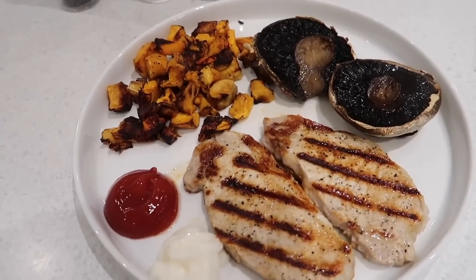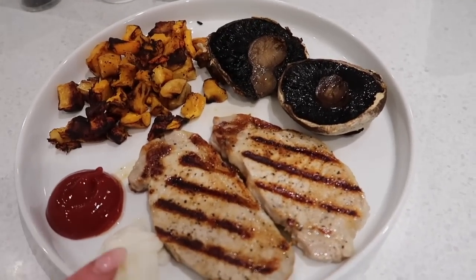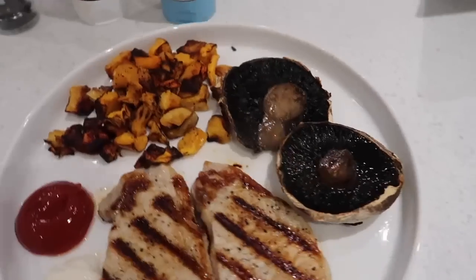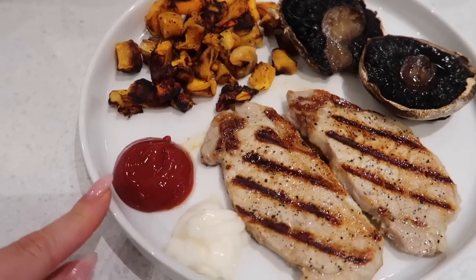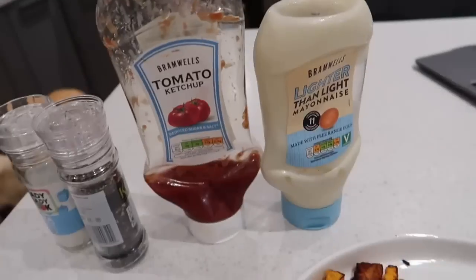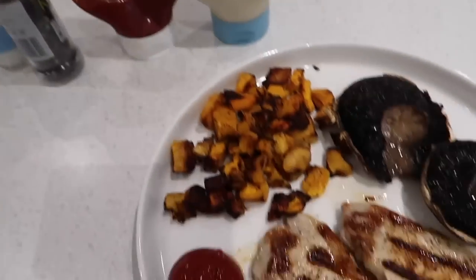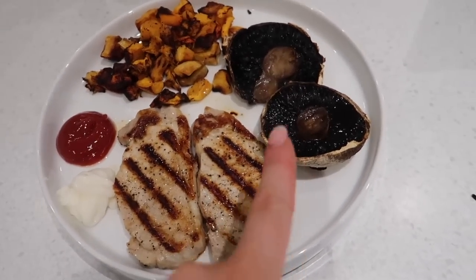And this is what mine looks like. Sorry, I'm shouting over the George Foreman because I'm just doing bear's pork. But I got 2 pieces of pork. I'm gonna cut that visible fat off there. Got my 2 mushrooms, my butternut squash done nicely, and then I've got half a sin's worth of ketchup and half a sin's worth of mayo. The ones I'm using are here. They're both from Aldi. Half a sin for a tablespoon, and this meal is 1 sin plus protein and speed.